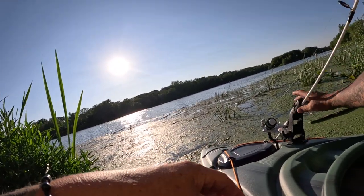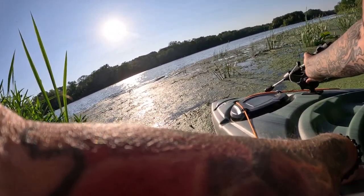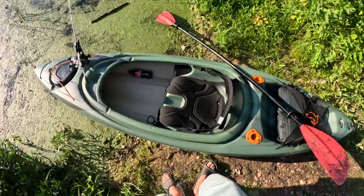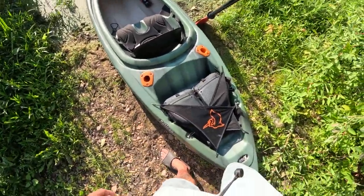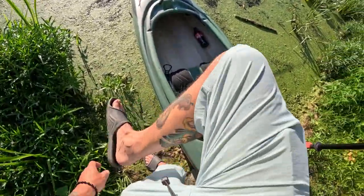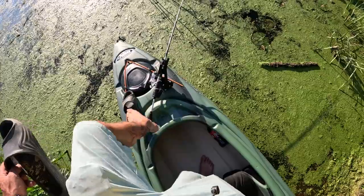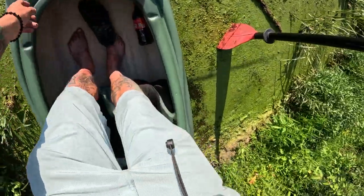All right. For all you future fishermen, that's crappy, but whatever. All right, let's get this into a certain point. That's a good spot. Oh, so far so good. I dig it. Sit down.